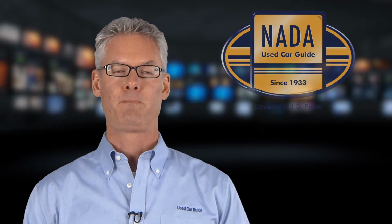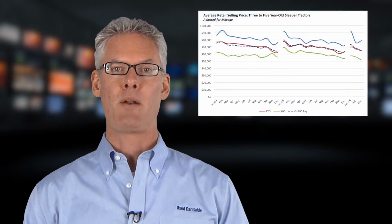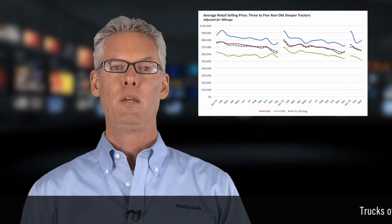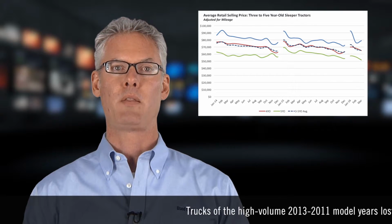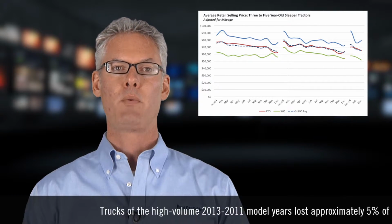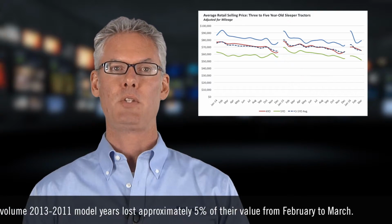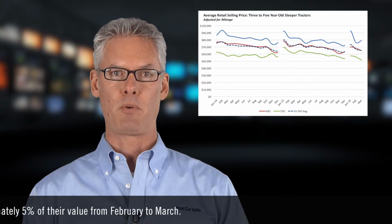As in the auction and wholesale channels, depreciation in the retail channel moderated going into the second quarter. Sleeper tractors 3 to 5 years of age lost about 3% of their value from February to March, and we estimate another similar loss from March to April. Trucks of the high volume 2013 to 2011 model years lost approximately 5% of their value from February to March, and we also predict a similar drop from March to April. Retail pricing continues to decrease, and perhaps as a result, buyers are entering the market at incrementally greater numbers.